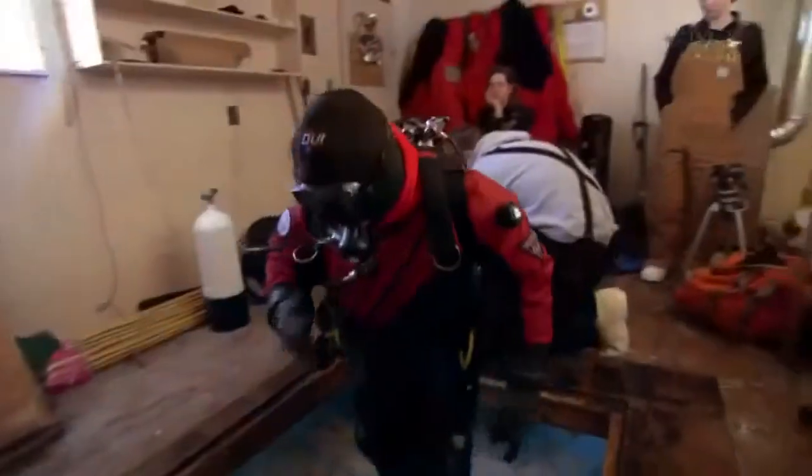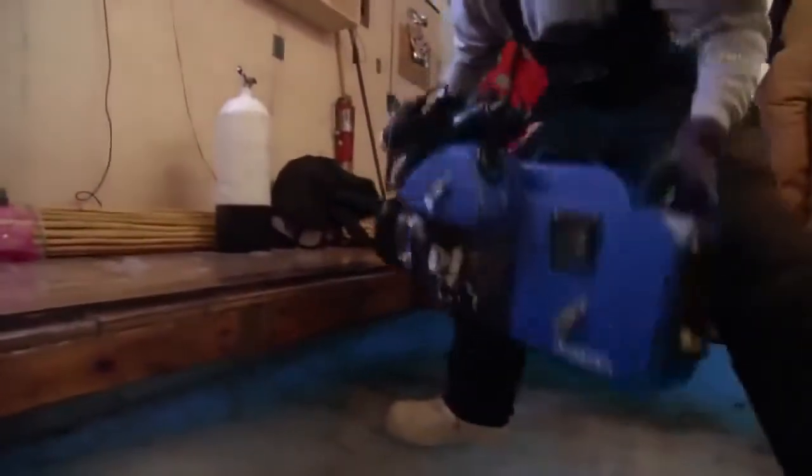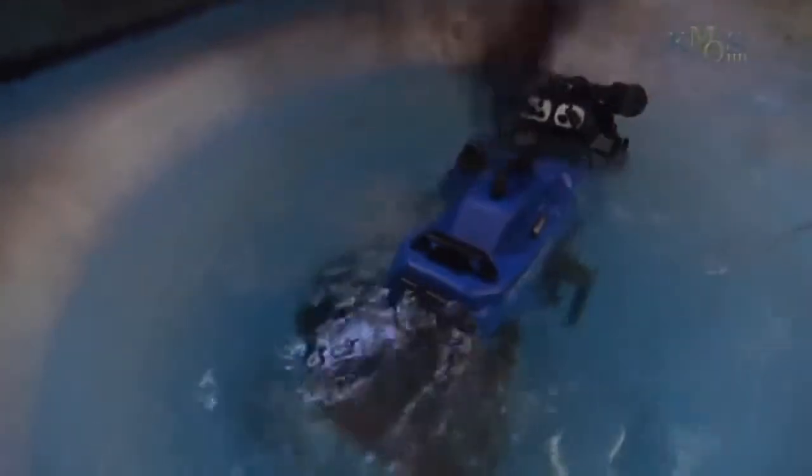The water temperature here is 28 degrees, so cold it can freeze blood. If something goes wrong, there are only two places to get out: this hole and a nearby safety hole. But diving is what they came all this way to do.